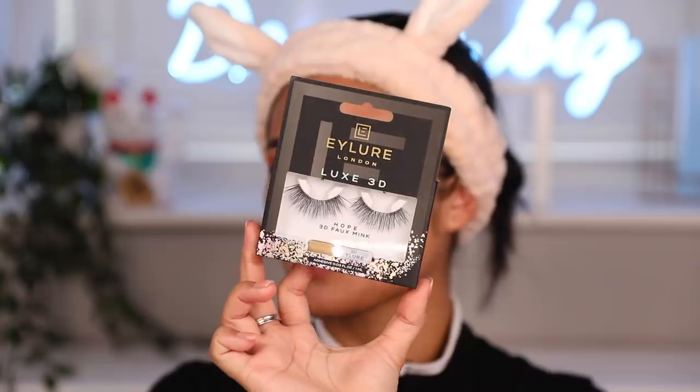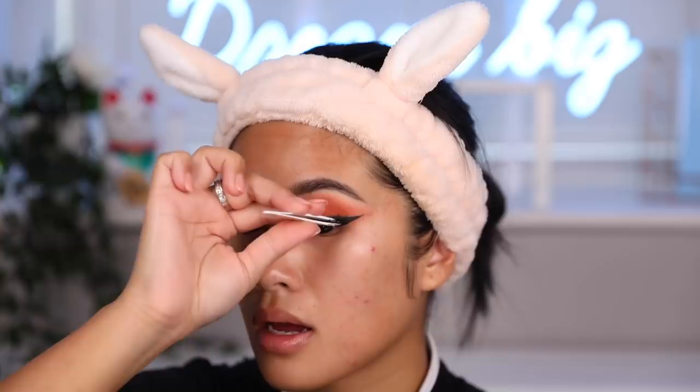Gonna use the Maybelline eyeliner. What a difference an eyeliner makes. Love an eyeliner. For lashes, I'm gonna wear these Eyelure 3D lashes in Hope. Oh yeah, ooh, look at these lashes. Oh, they're so cute. For foundation, I'm gonna use the Shiseido Synchro Skin.